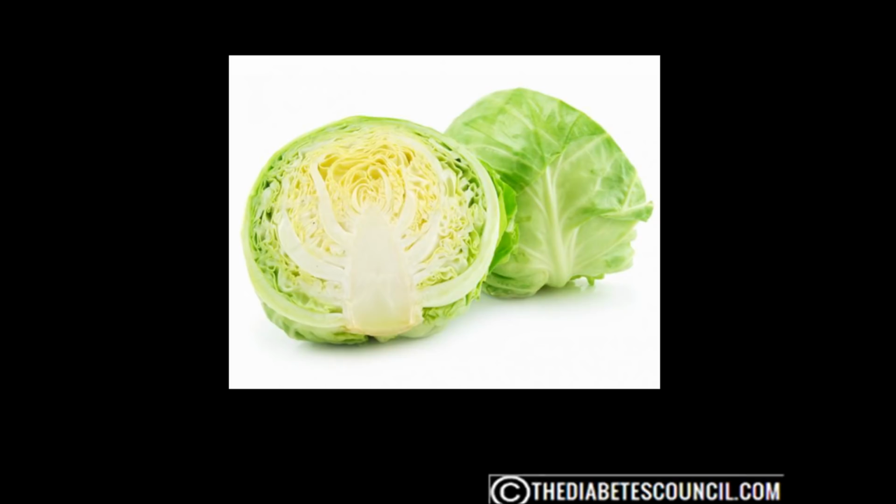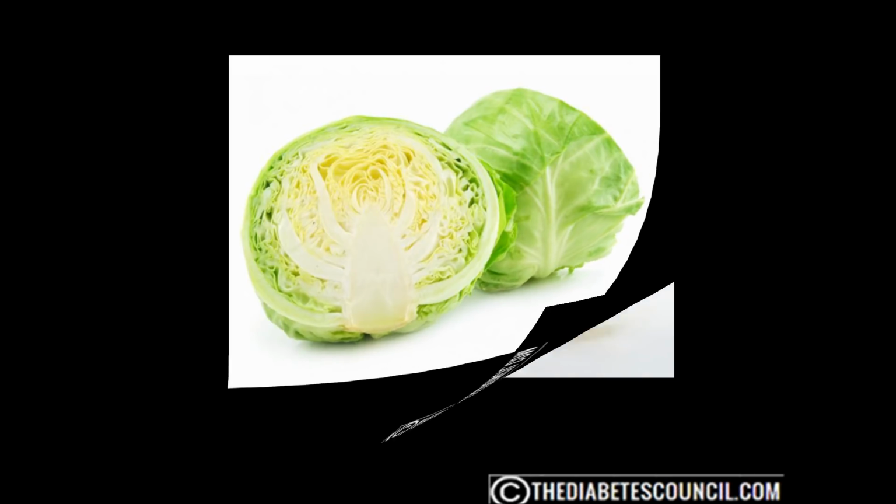Modern science knows that its power comes from the high vitamin C and sulfur content. But no matter how you look at it, cabbage is a true superfood that's worth adding to your weekly diet. Another plus? You guessed it, the GI and GL 0.